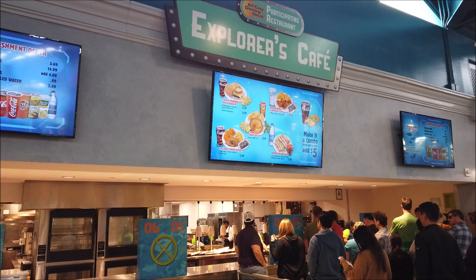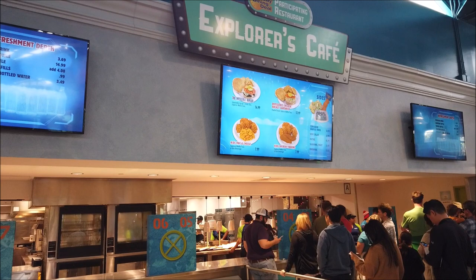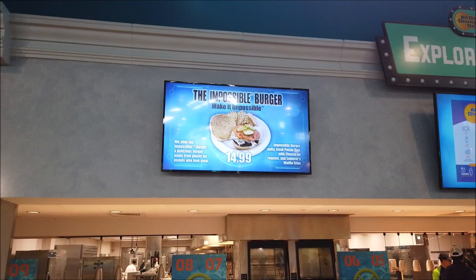I feel like the Explorer Cafe changes their menu all the time. I remember when I first got fish tacos here, it was one huge piece of fish on one taco. Then it was two smaller fish and two separate tacos. Now they don't have it at all. Strange. They do have an Impossible Burger though, which I'll probably try sometime if it's still here.